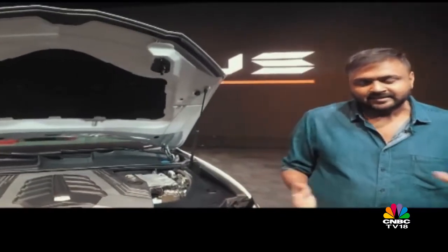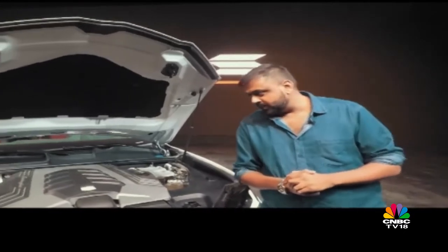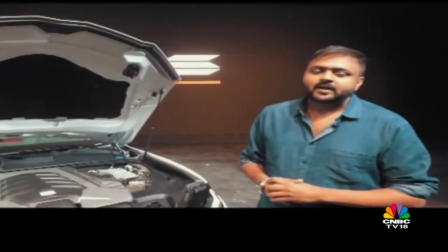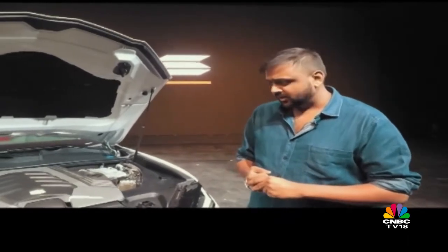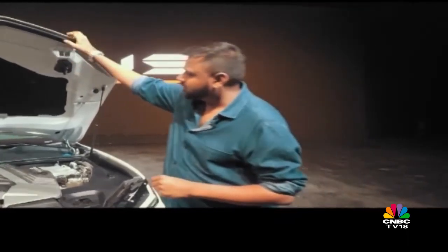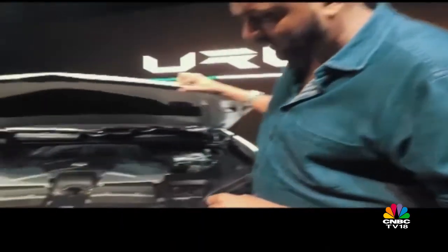What all of that translates to? Well, a top speed of 305 kilometers per hour and an acceleration of 3.6 seconds to reach 100. Now all of that makes the Urus the fastest SUV in the world.